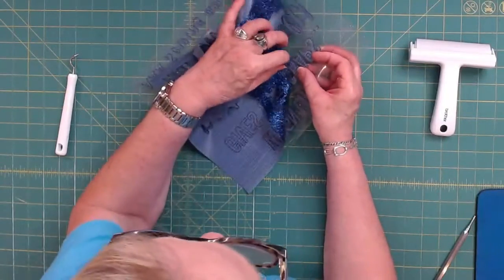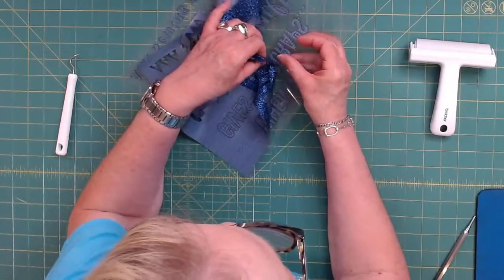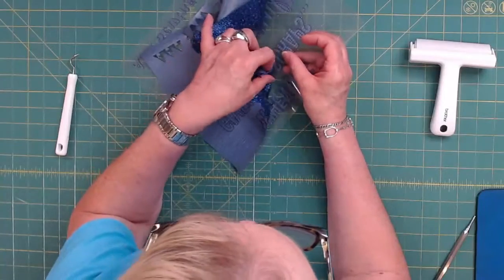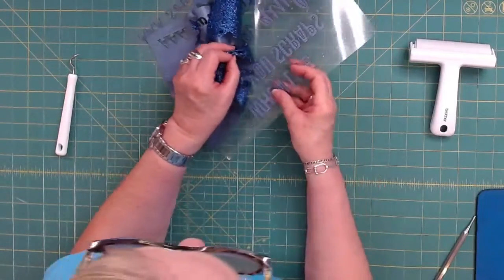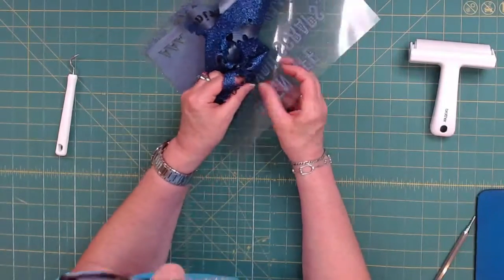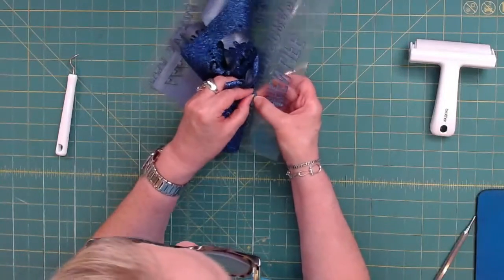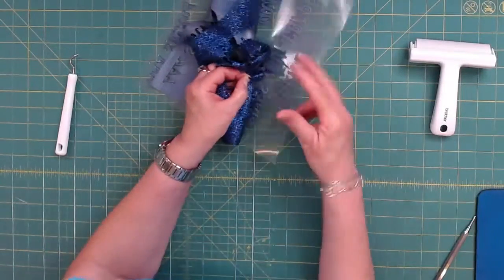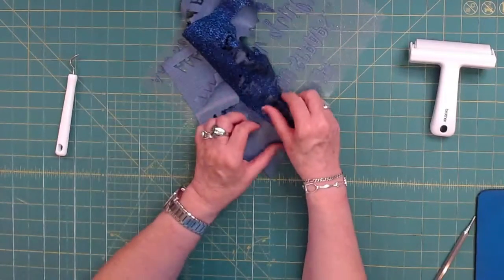I will say one thing. Glitter vinyl generally doesn't tear that easily. It's pretty good. You have to be more careful with the adhesive vinyl. If this were adhesive vinyl, I would cut the vinyl away as I did it, because adhesive vinyl will stick to itself and it can get you in big trouble.